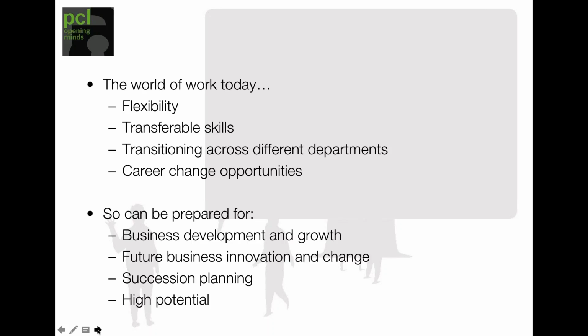So that was a huge transition across lots of different roles, and very different roles actually, to be honest. But you do see that more, that skills are very much transferable and people are transitioning across different departments within the organisation. And what are the career change opportunities within that company? A 360 approach really gives you an excellent development tool outside of reviewing performance, looking at, okay, what is the future for this individual? How is it that we can support them?